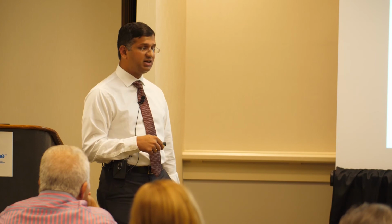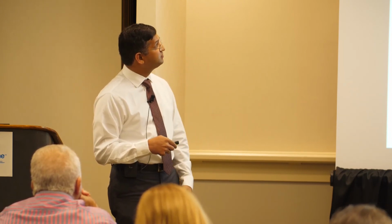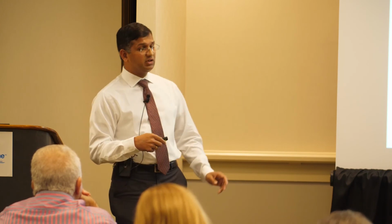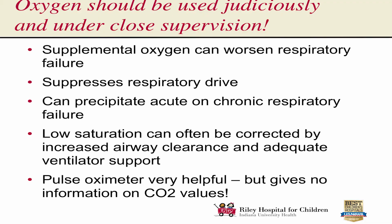So it disrupts airway clearance too. Even if the child is trying to cough, because of the scoliosis, it might not clear the secretions very well. So all these things can lead to issues. So is giving oxygen the answer to all the questions? When we see low oxygen saturation on the pulse oximeter, does it mean that we have to give oxygen all the time? That's not the answer all the time, because sometimes it can be hazardous.